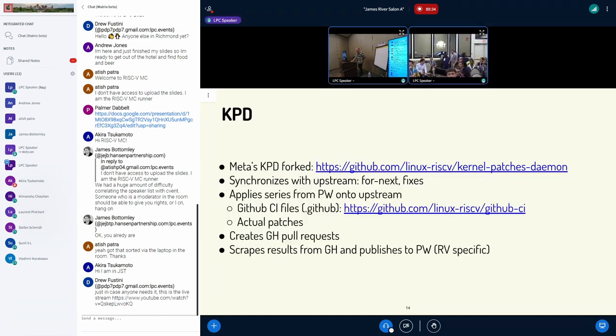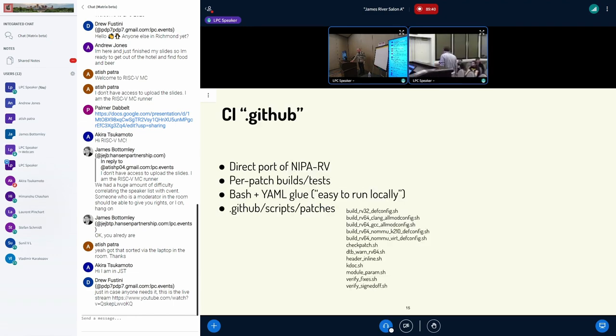Cool. Okay, that's a daemon that scrapes everything. I won't go into those details. What else? Maybe this is a bit interesting.